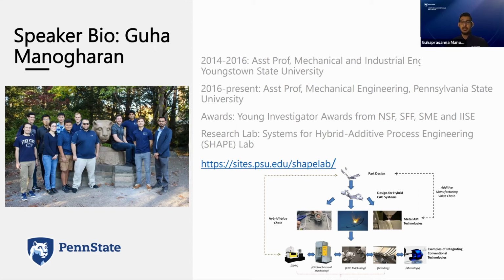So my lab is the Systems for Hybrid Additive Process Engineering Lab, the SHAPE lab. So we primarily focus on experimental manufacturing research in additive and hybrid post-processing, with an emphasis on the design requirements for not just the AM, but also the post-processing and eventually the final application. And in addition to the direct metal AM work, we also work on 3D sand printing, and also on post-processing specific to abrasive flow machining and batch finishing. In addition, our application domain has been primarily aerospace and biomedical, with a specific emphasis on patient-specific implants that we do in collaboration with orthopedic surgeons and clinicians from our collaborative institutions.